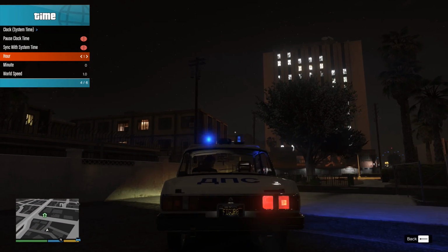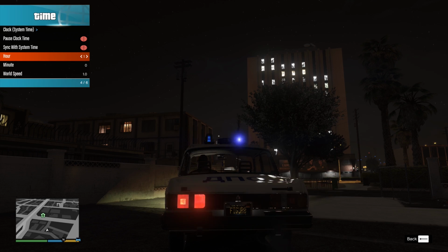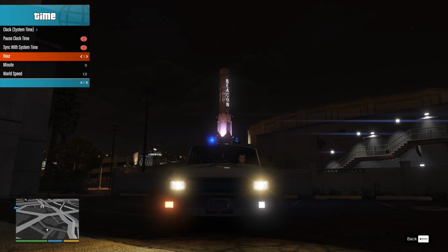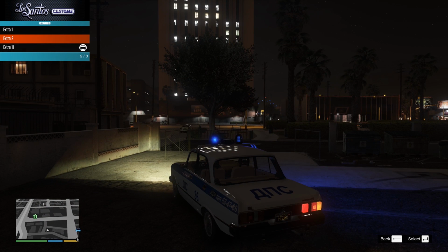We've got some flashing lights on the rear. I'm still indicating left, by the way. Let's indicate right. And indicate left. Indicate right. I don't know how to turn that off now. Okay, well, it's indicating right now. And then we have the lights flashing on the front as well. Very cool.